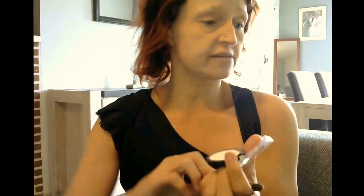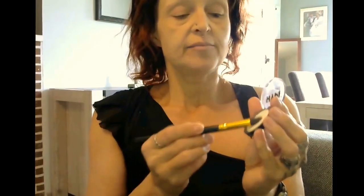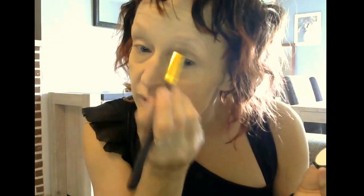Now, to prime my eyes, I'm gonna take a normal rounded makeup brush, brandless, from a set, and I'm taking white eyeshadow, and I am going to prime my entire eyelid and also a little bit beneath.